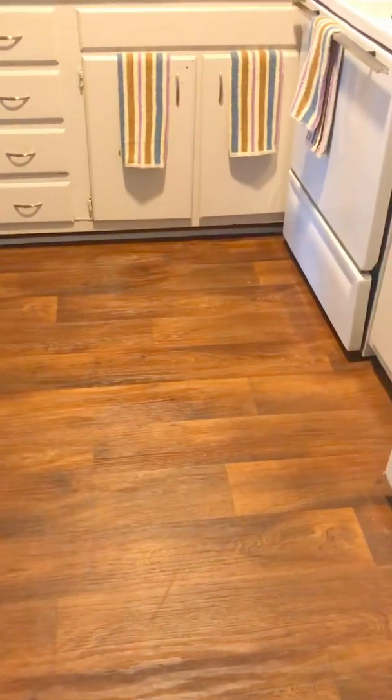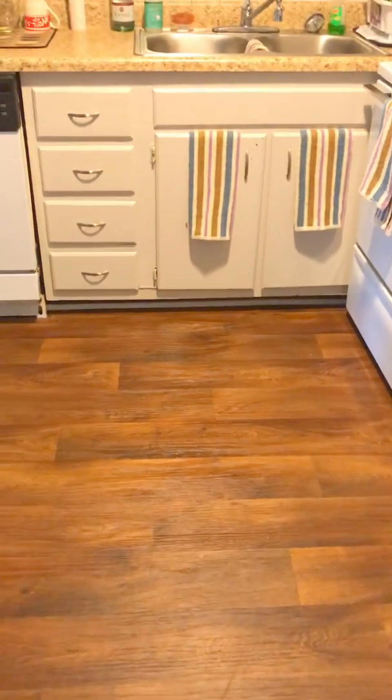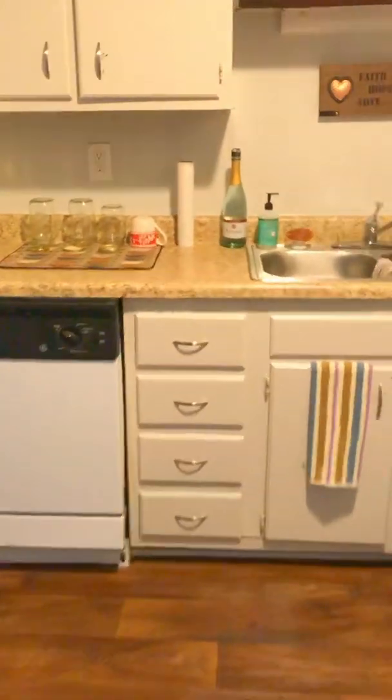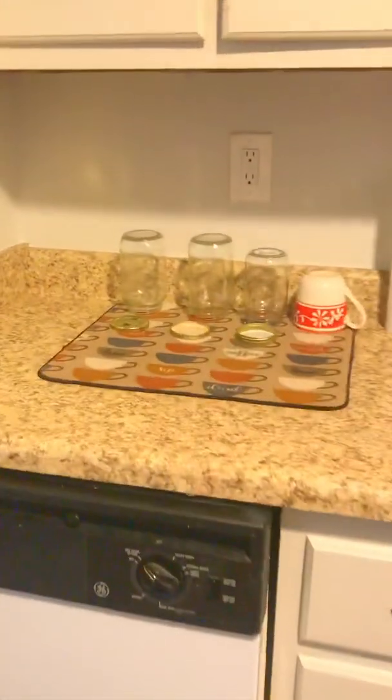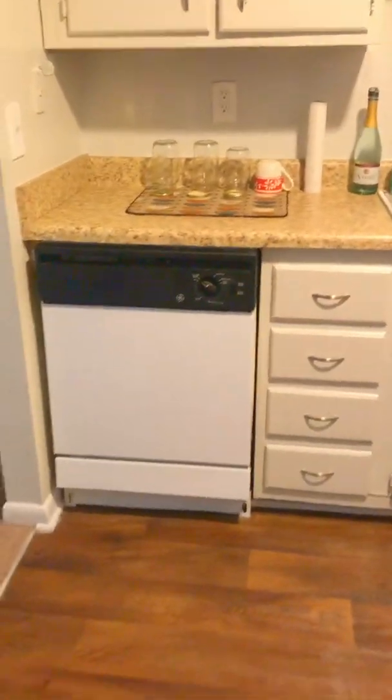I do plan on putting floor mats. I want to do some type of rug or floor mat in here. I don't know what yet because I really don't have together the style of kitchen that I want. As you see over here, I'm obsessed with these little mason jars. So I have a bunch of those. I have a bunch of regular cups as well. So I just don't know what the theme of my kitchen is going to be, but I do want it to be pretty comfortable.